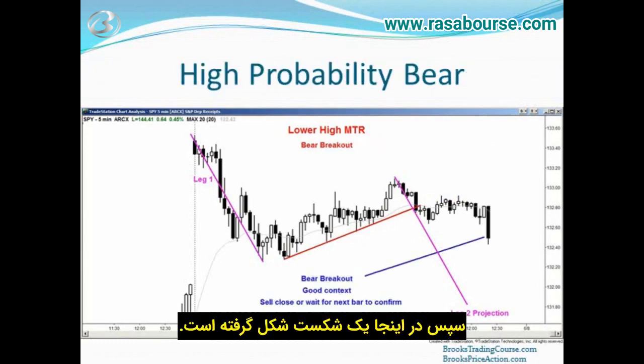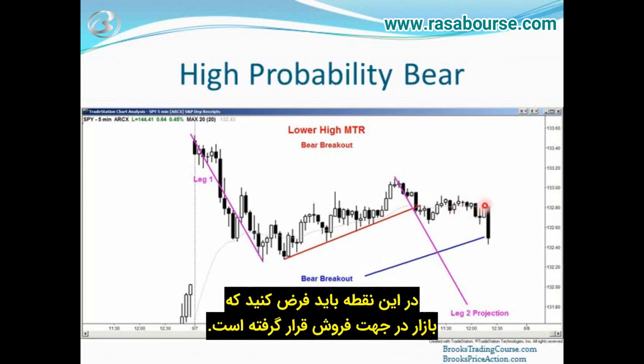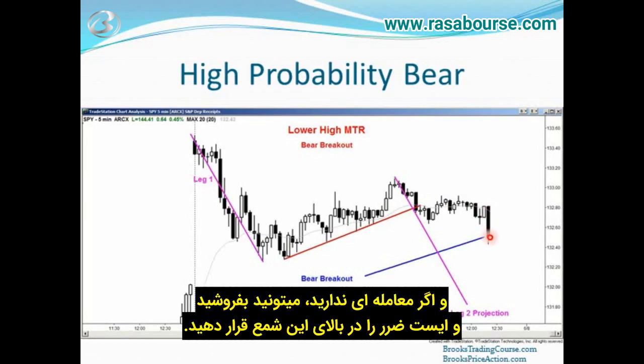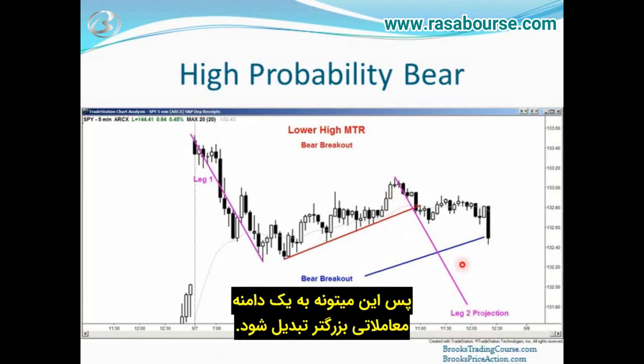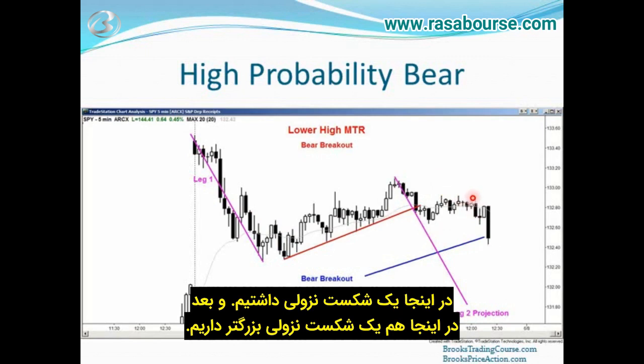Okay, we got a breakout here, a pullback, and then a bigger breakout. At this point, you have to assume the market is always in short. Always in short. If you're flat, you can sell the market and put a stop above the high of the bar. You don't know how far it's going to go. At this point, a leg 1 equals leg 2 move seems unlikely. This could turn into a large trading range. However, at this point, we had the double top lower high major trend reversal. We had a breakout here, and now we have a bigger breakout.